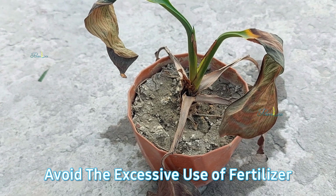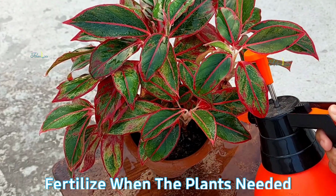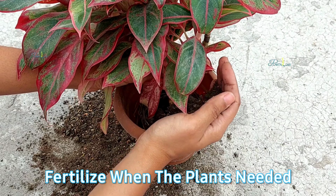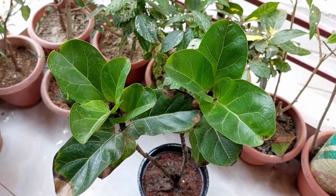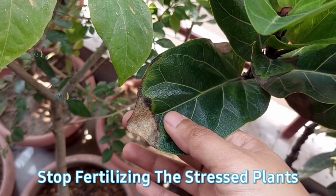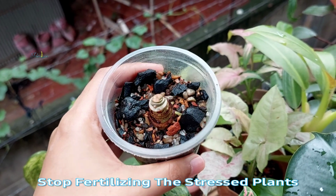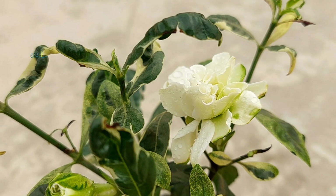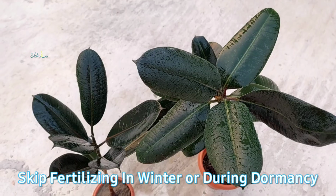Whether the plant is a fast-growing plant or a slow-growing plant, avoid over-fertilizing. If the plant is receiving enough light and water, fertilize the plant with a good proportion, but if the plant is not receiving sufficient light or is stressed out due to overwatering or other problems, avoid fertilizing until the plant is in good condition. Skip fertilizing during winter when most of the high light and low light plants become dormant and rarely use nutrients.